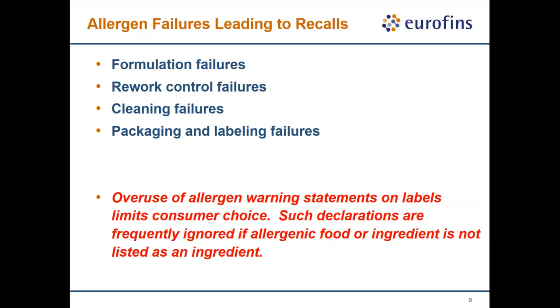This is taking allergen-containing rework and putting it into non-allergen-containing new materials. We have difficulties in companies that have to do an allergen clean changeover, going from allergen-containing product to non-allergen-containing product. And the difficulty is making sure that you are effectively removing that allergen residue from those surfaces prior to restart.